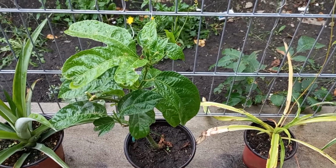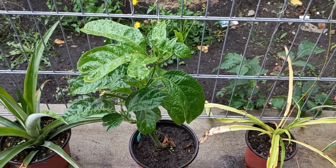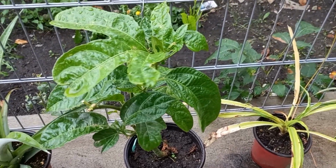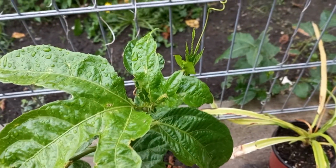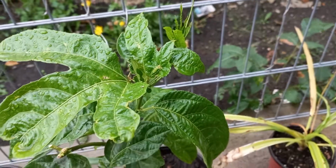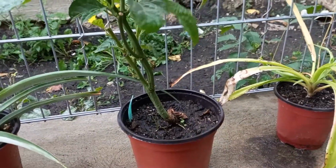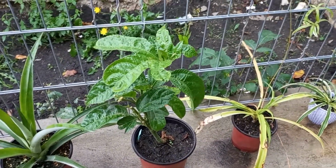Here is a passion fruit plant that I moved to another bright place. Here I put it and it will start to grow more leaves, and it grew some leaves during this period of summer, so I'm happy about that. The pot I think is quite small already for this plant, but anyway, maybe I will repot it.